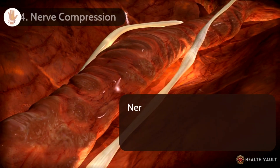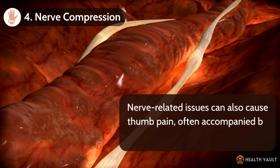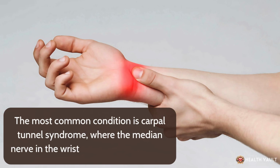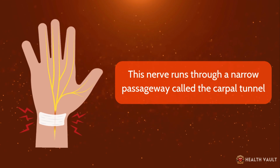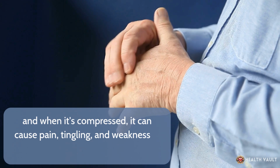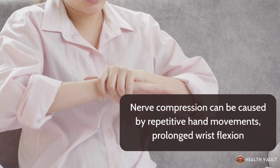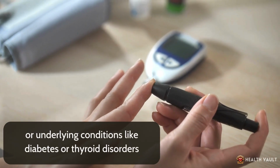Number 4. Nerve compression. Nerve-related issues can also cause thumb pain, often accompanied by tingling or numbness. The most common condition is carpal tunnel syndrome, where the median nerve in the wrist becomes compressed. This nerve runs through a narrow passageway called the carpal tunnel, and when it's compressed, it can cause pain, tingling, and weakness in the thumb and other parts of the hand. Nerve compression can be caused by repetitive hand movements, prolonged wrist flexion, or underlying conditions like diabetes or thyroid disorders.